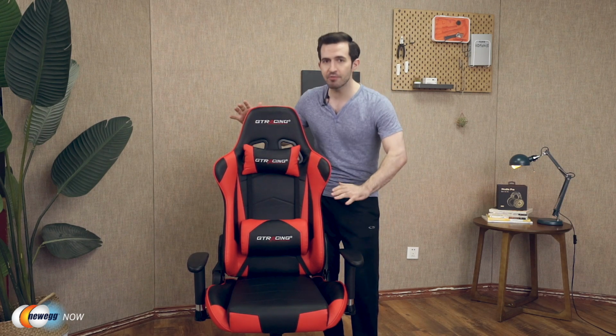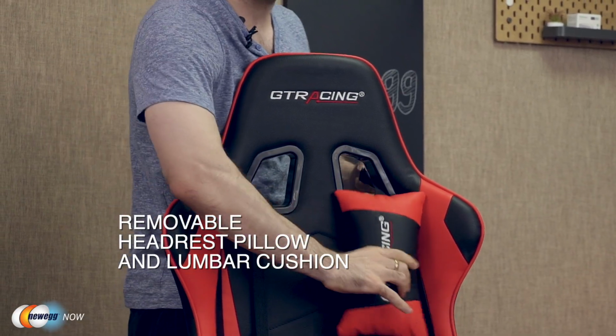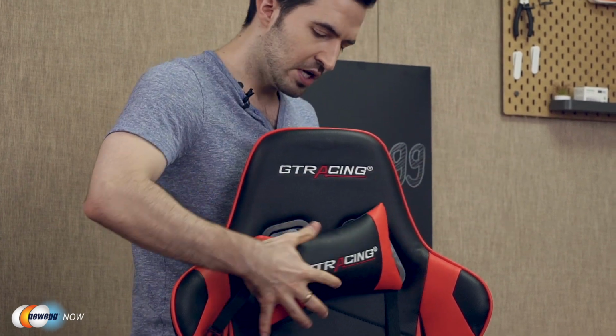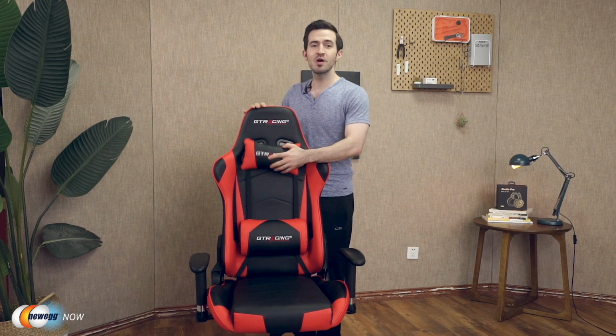The entire metal frame is ergonomically designed from top to bottom. You got head and lumbar support both right here. The headset pillow and lumbar cushion are both entirely removable. All right, that is gonna help you feel comfortable during long working days or during long LAN parties. So whether you are working, studying, or gaming, you'll feel awesome.